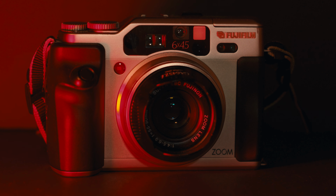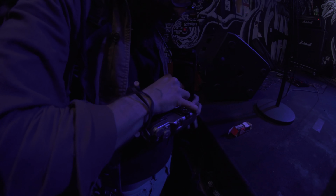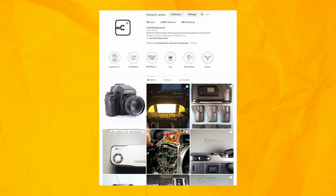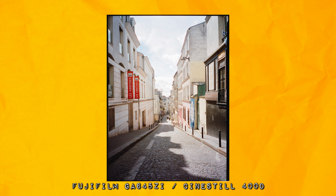Okay, this is also a big one. If you've been following me for a while, you might know about my love affair with the Fujifilm GA645Zi, aka the medium format point and shoot. I adore this big chungus, but mine shit the bed. I was devastated, but this wonderful company in Poland called Fototech Service, I'm sure I'm not saying that right, absolutely hooked me up. They actually found me through my YouTube video and hit me up to repair the camera. So it's good as new now.